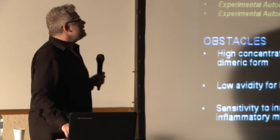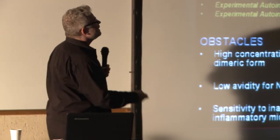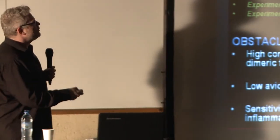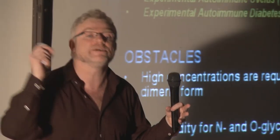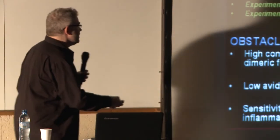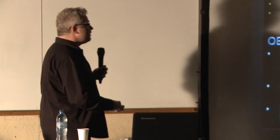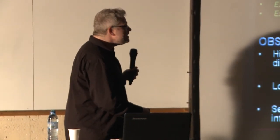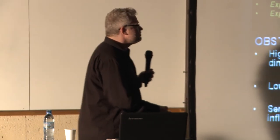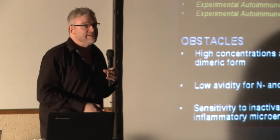So for immunotherapy in autoimmune diseases, as you know, administration of galectin-1 can suppress disease in several autoimmune diseases. But what are the obstacles of using recombinant galectin-1 for treating autoimmunity? High concentrations are required to skew the balance of galectin-1 toward the dimeric form, low avidity for N and O glycans, and high sensitivity to inactivation by low pH and oxidation conditions typical of inflammatory microenvironments.